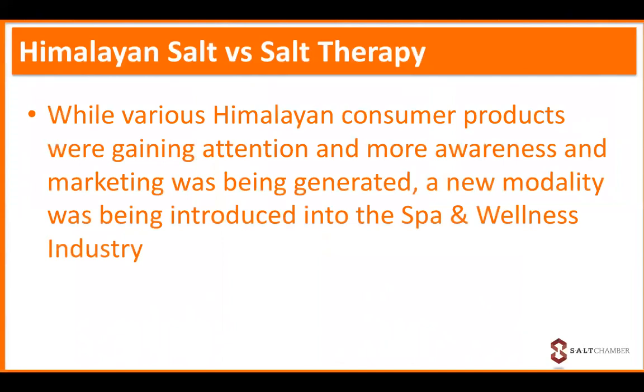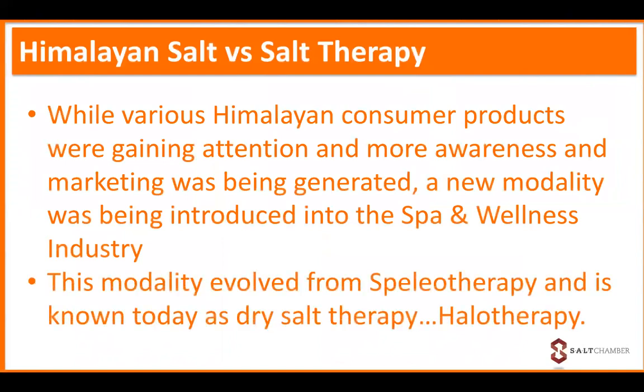And so while various Himalayan products were gaining a lot of attention and more awareness and marketing was being generated, there was also a new modality being introduced to the spa and wellness industry. And that modality actually evolved from speleotherapy and is known today as dry salt therapy, what we call halotherapy. Halo being the word for salt in Greek.